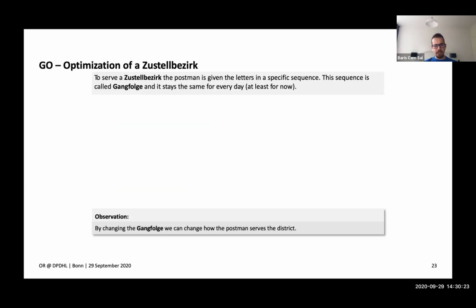So sometimes Mondays are a little bit different because we have less volume, but you can't just have a sequence that's half baked, because the letters actually are sorted in this sequence. So the sequence that he walks is actually followed. He or she has the letters in hand, and they are sorted in the same order. So you can't just change them, or you can't be vague about it. You have to be very clear.